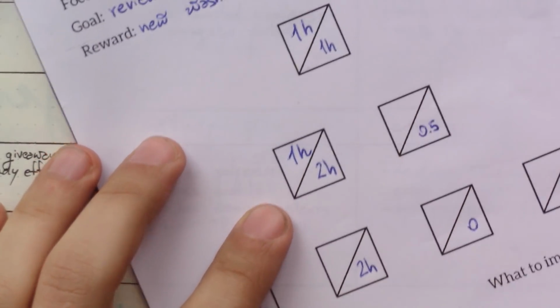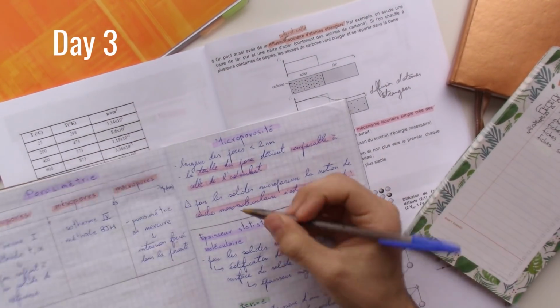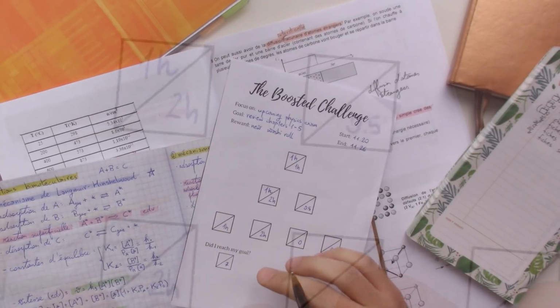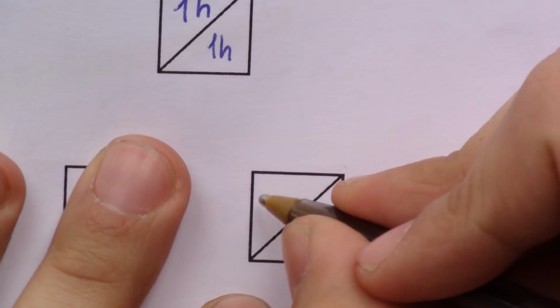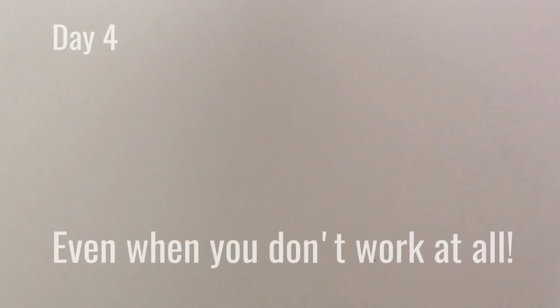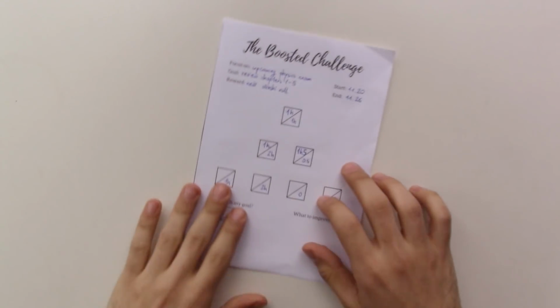So each day I'm challenging myself to work at least the amount of hours that I planned for, and I'm filling the boxes in as the week progresses. And of course, even when I don't work because I'm being lazy or because life happens, I always make sure that I fill the box for the occurring day in.